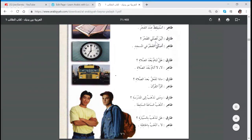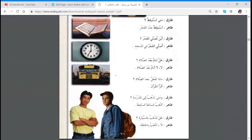In the next line, we have tusalli. Tusalli is you pray. And then we also have usalli in the next line. Usalli means I pray. So tusalli and usalli. Next we have tanamu. Tanamu, you sleep. And we have anamu. Anamu, I sleep. Again, it's the same verb, nama, but it's conjugated for a different person.